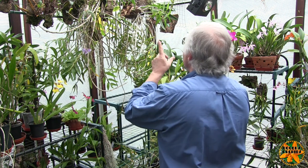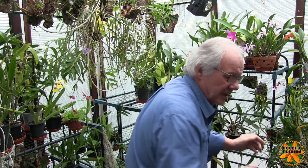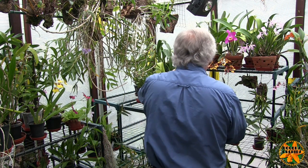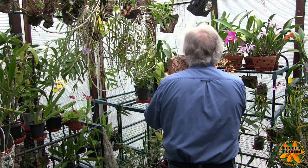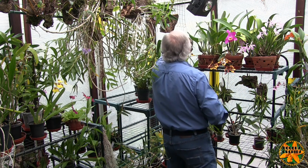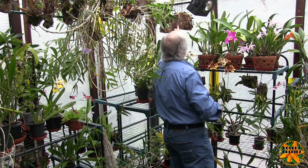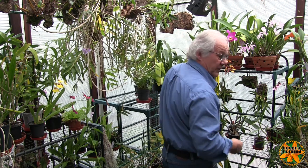Right, I'm going to get these back now because I need some space. But you see what I'm getting at? The resting dendrobiums are not all the same. You can't go by appearance. Far from it. As you saw with these, they keep their leaves for years and years. Big, thick, leathery, strappy leaves.